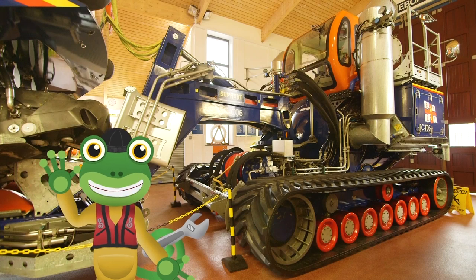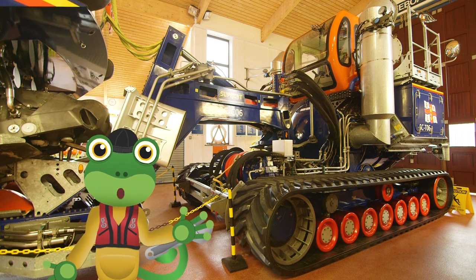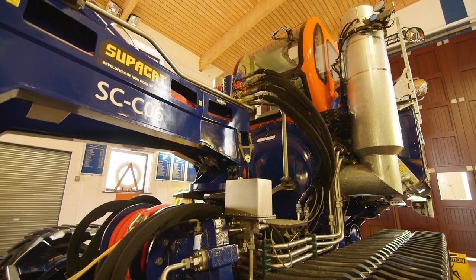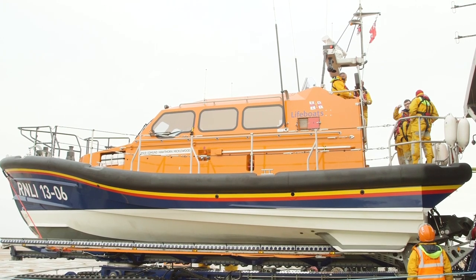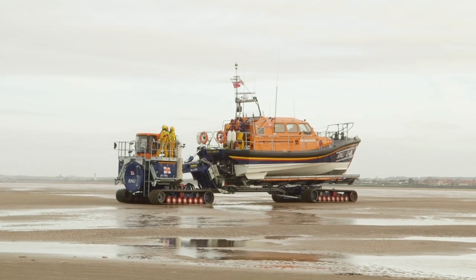Hello everyone! Gecko here, and I'm at the RNLI Hoylake to meet a very special type of tractor. This is a launch and recovery tractor, which means its main job is to take this huge lifeboat down the beach and launch it into the sea.